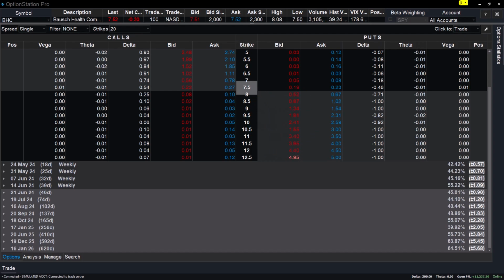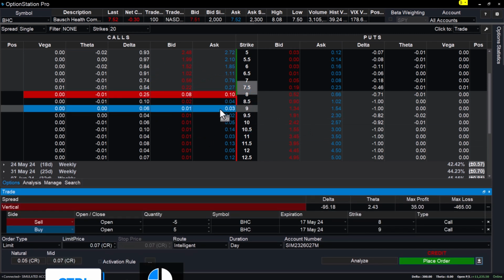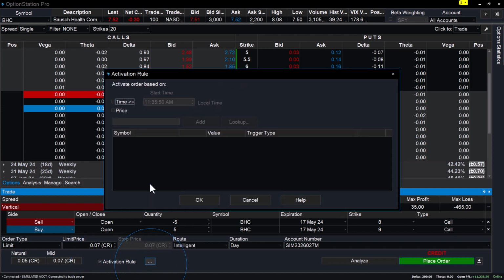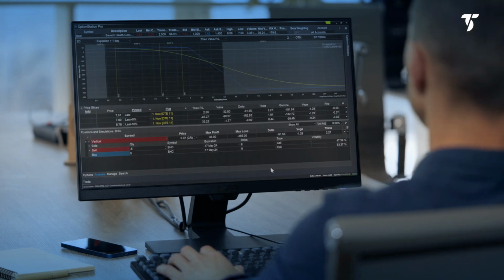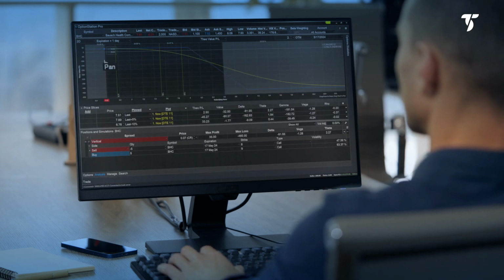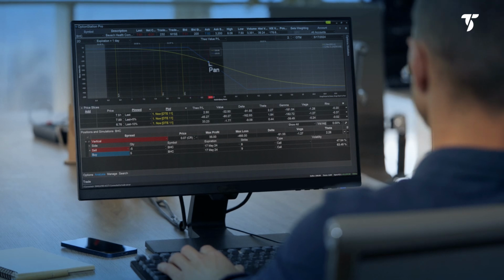TradeStation's order entry was designed for efficiency, allowing you to quickly build and transmit a bear call spread order with only a few clicks. The platform also allows advanced order types like activation rule orders, letting you automatically enter the spread's two legs when the conditions are right. The combination of cutting-edge analytics, integrated volatility data, and efficient order entry facilitates trading bear call spreads on OptionStation Pro, a powerful trading technology optimized for option spreads.